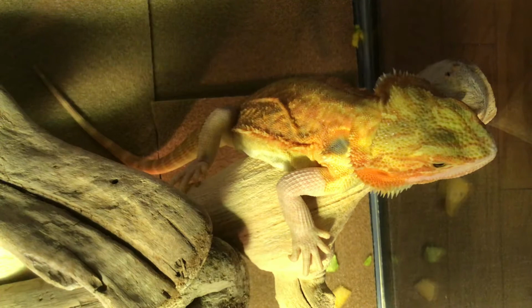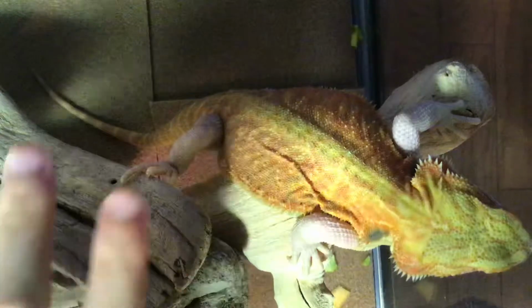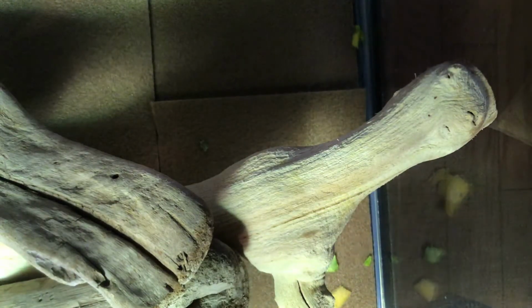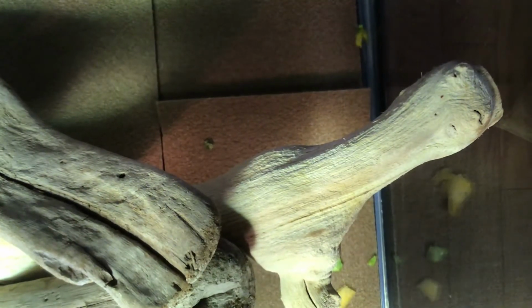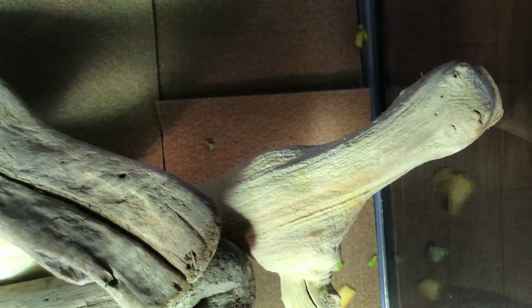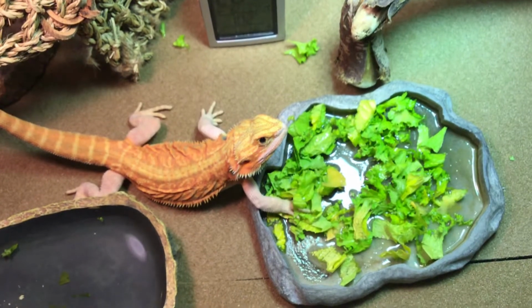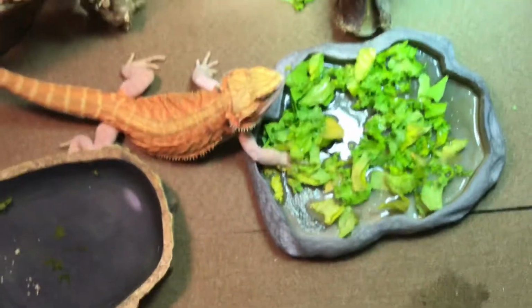I'm gonna bring her over to her salad dish. It's okay, my sweetheart. You want some food? You want some food? There we go. Here's your food. Here's your food. Here. There's my bearded dragon. So, there's Rose.